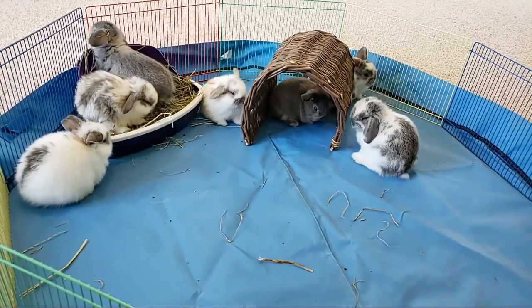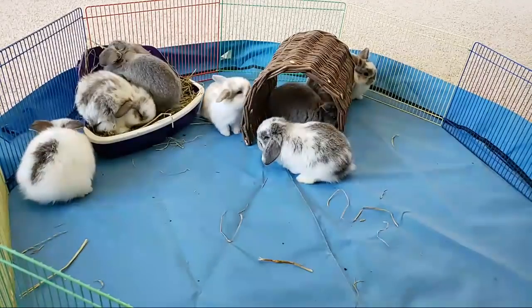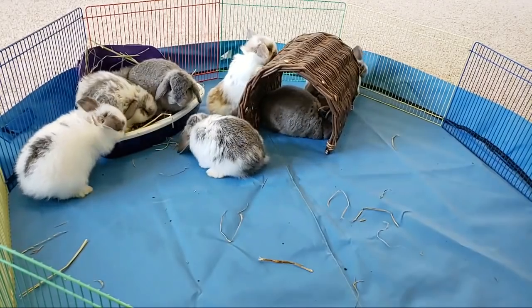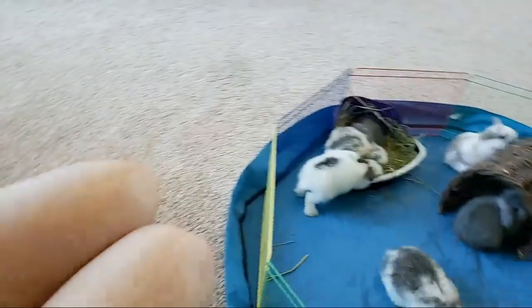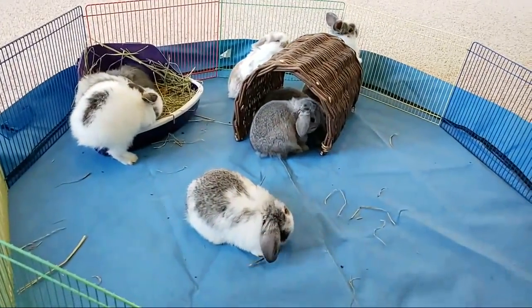Okay. I wish you could see, this little cream rabbit is asleep in my lap. Well, maybe not asleep, but it's just lying down in my lap. Okay, let's see if you can see. Yep, I do have shorts on, I promise. It looks like I don't, but I do. Okay, I'll set the camera back down.